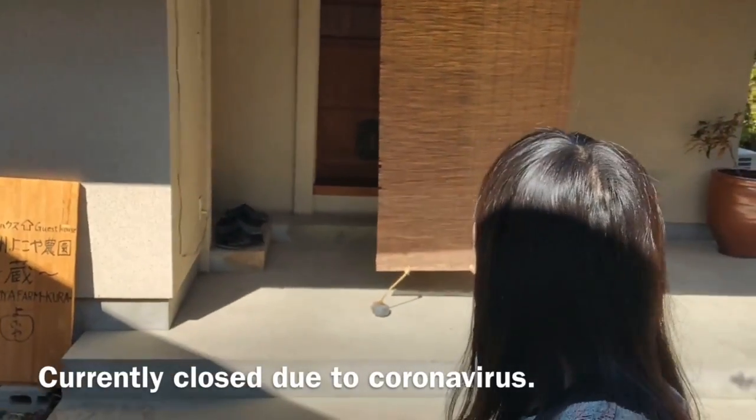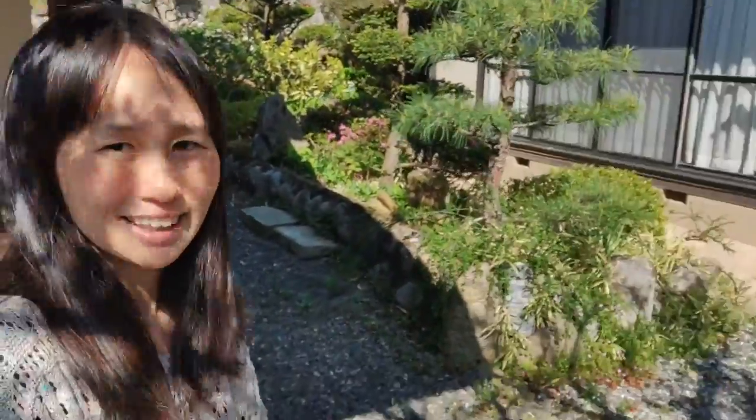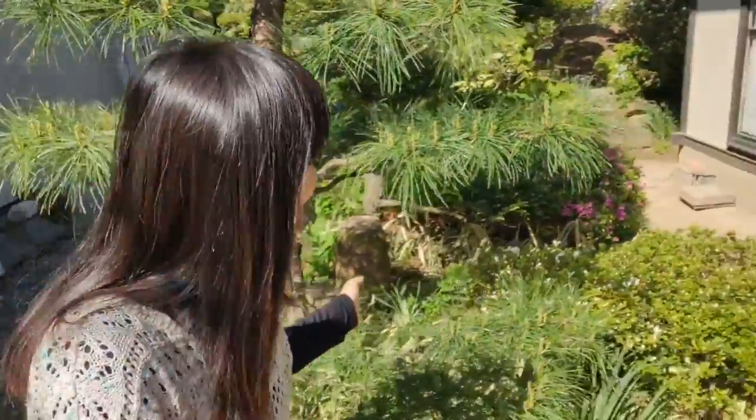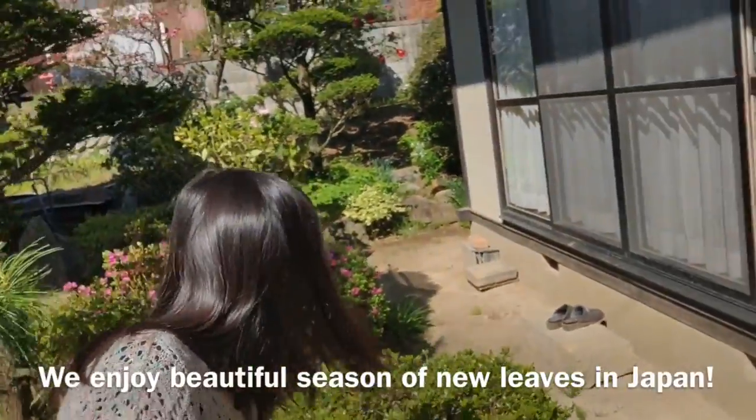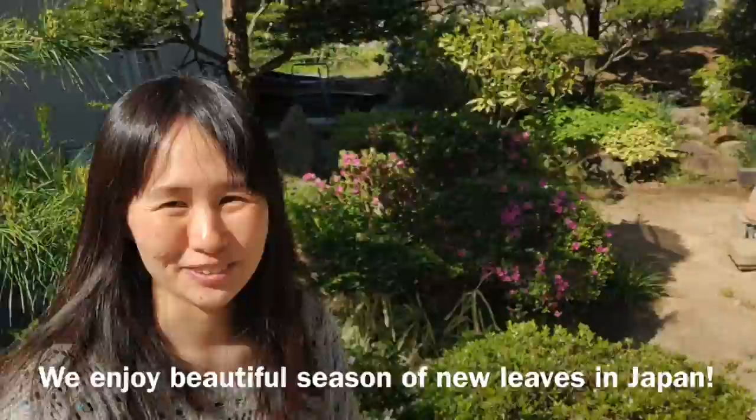Now, flower is full bloom, so very beautiful. So, this house is our guest house, Kura. Let's go our garden. Now season, leaf is very green and very beautiful.